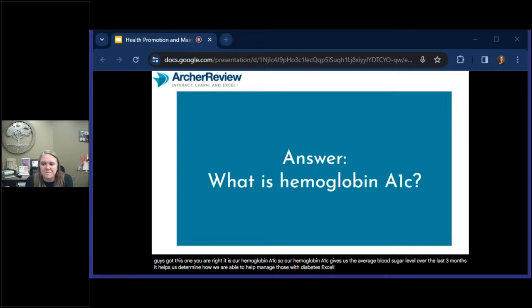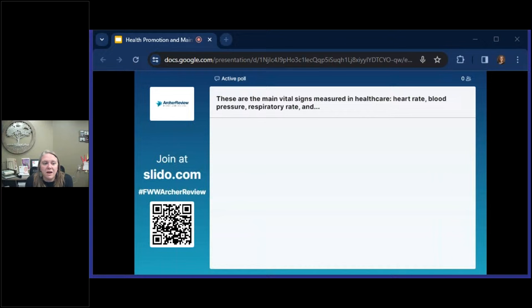All right, these are the main vital signs measured in healthcare. We look at heart rate, blood pressure, respiratory rate, and what else? What are our main vital signs that we're going to look at in healthcare?